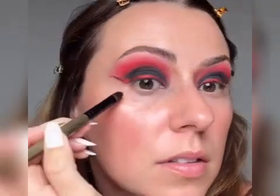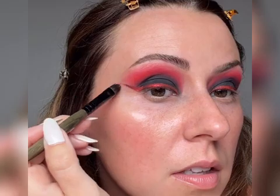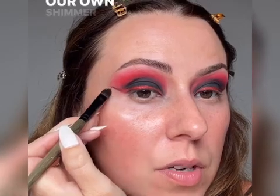Oh, that looks so good. And even though most of us might not wear this red-black combo, what we can learn is how to make our own shimmer line. So imagine this liner, but you did it with bronze.